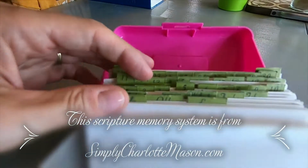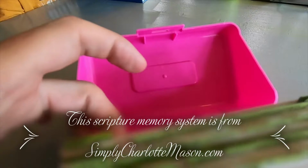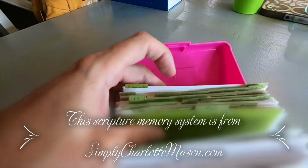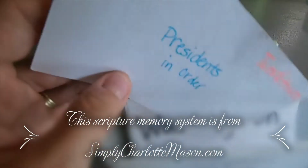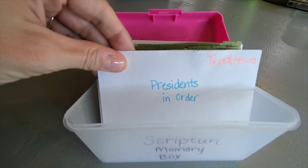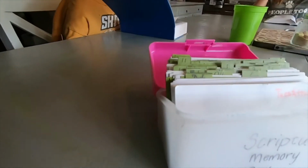So all of the scriptures behind the daily, with the exception of this one, we have memorized over the years using this system. We also, in the front, have our presidents, which was upside down. We have our presidents, and this is something that we do in addition for our memory work. Okay, so let's get started.